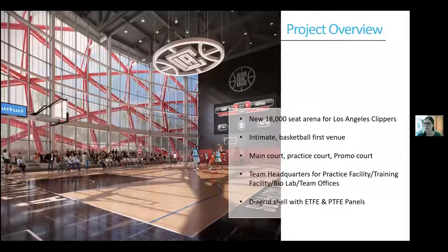The promo court is what you see here in this rendering, where there are team headquarters for practice facility and training. Up above, you can see the transfer trusses at the top there in black, supporting those facilities above this promo court. And then there's a diagrid shell with ETFE and PTFE panels, which you can see in red. It also has the largest halo scoreboard in the NBA, very similar to the one at SoFi.